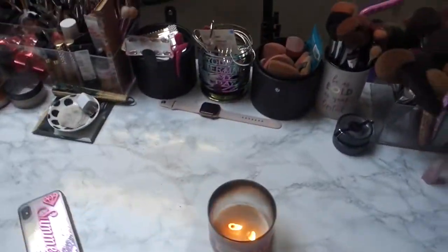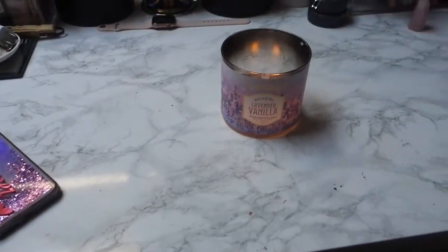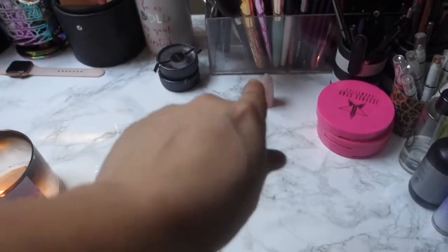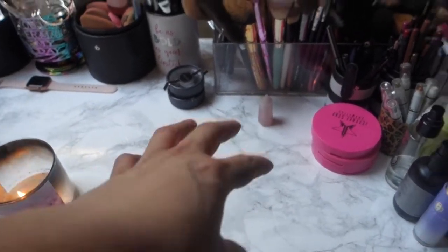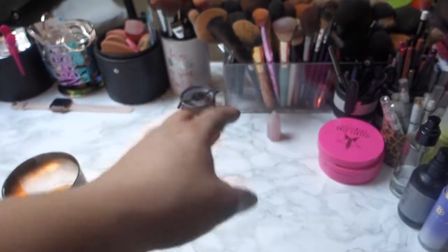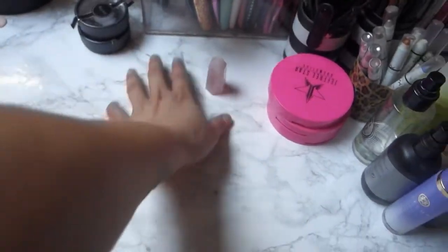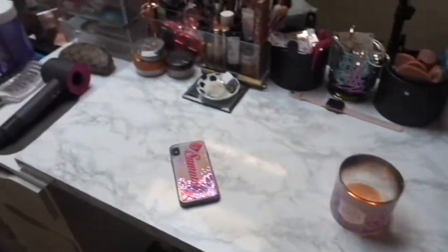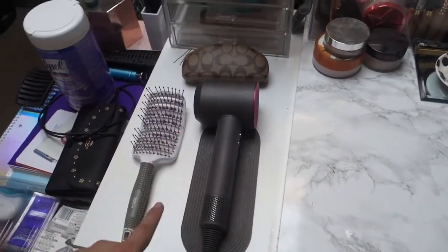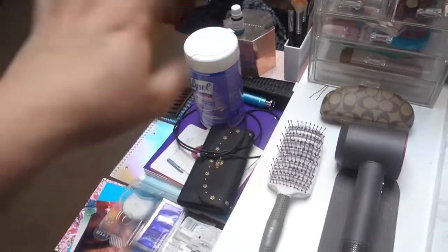And then I'm burning my favorite candle right now by Charmed Aroma, Lavender Vanilla. It's actually pretty bomb. I always have rose quartz by me because I'm always trying to be surrounded by love and positivity and positive energy. So I just keep him up on my vanity. I always keep my blow dryer out because I use him on the daily, glasses, setting powders, the stuff I still have to go through. So don't mind that stuff.